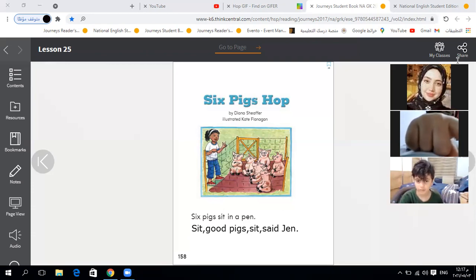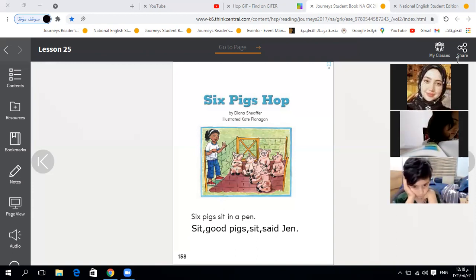Six pigs sit in a pen. Pen. Sit. Good pigs. Sit. Yeah, Jen. Yalla, one more time, Rina. Six pigs sit in a pen. Sit, good pigs, sit, said Jen.